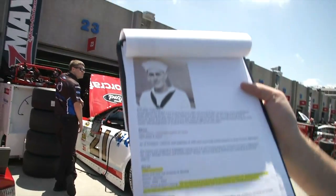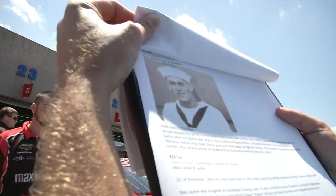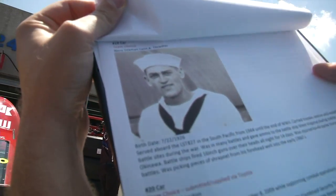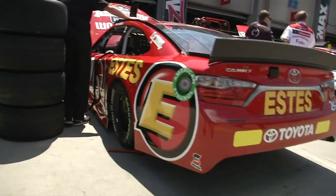And a great picture right there, too. Look at that. Oh, who was that? The 19 car. That is Navy Seaman Lynn A. Thrasher. So when we get over to the 19 car, we can come back.